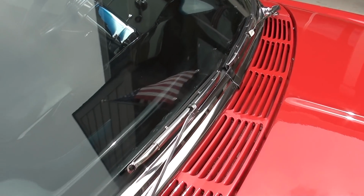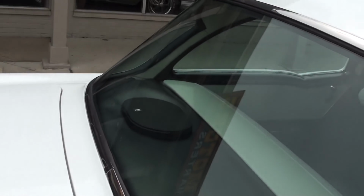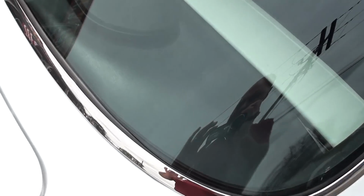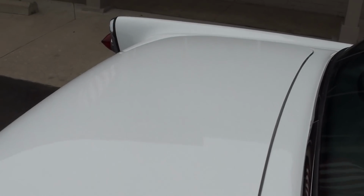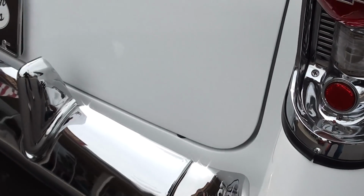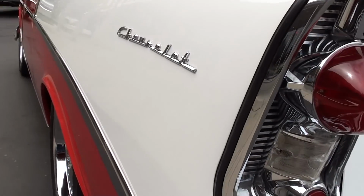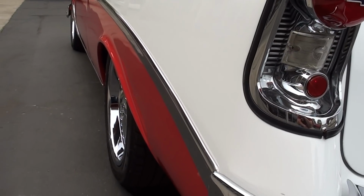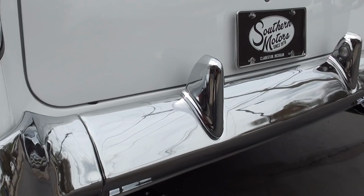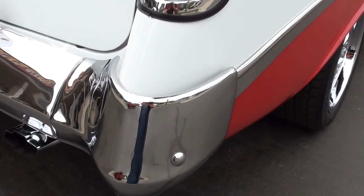I feel like I'm constantly apologizing about the pollen, but as soon as we pull them out here right now, guys, they're just covered. Love the two-tone. Car's nice and straight down the sides. Those are BF Goodrich GForce TAs on the rear, or on the, I think, front and rear. It's got 17-inch Foose wheels. This is a nice car, man.